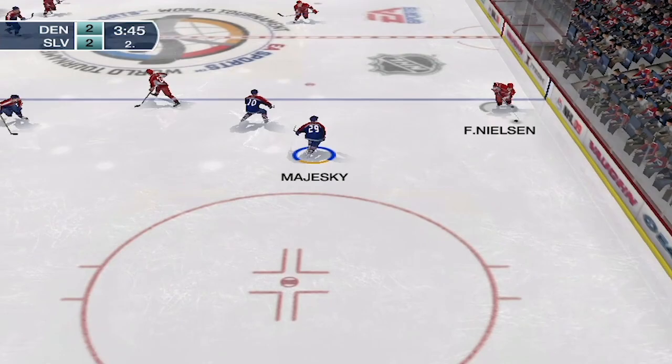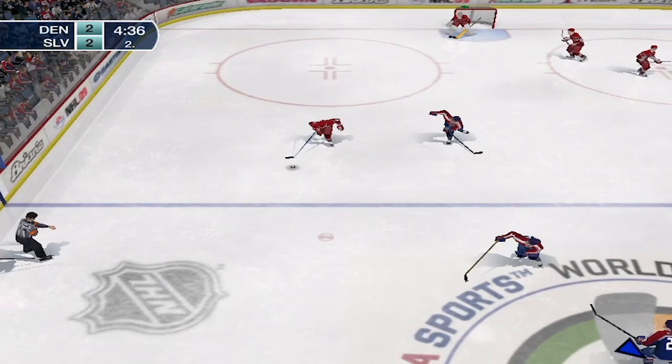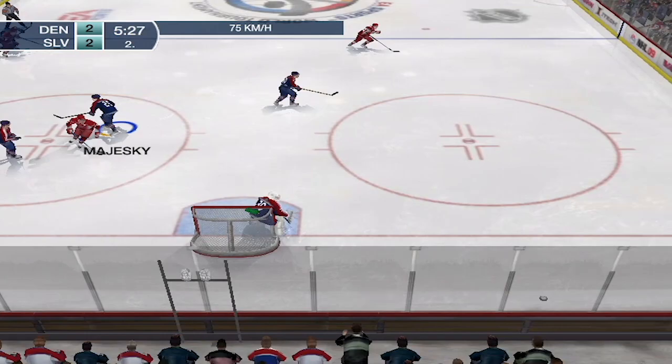Nielsen, and he carries the puck into the attacking zone. Now he brings it to center. Airs it hard. Nielsen. Larson. Nielsen. Shoots it hard. He misses. It's corralled by Larson. He misses. Slovakia picked it up. Bartechko.